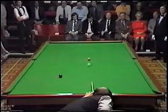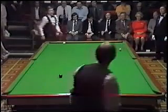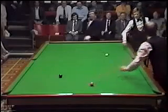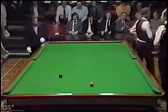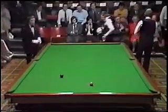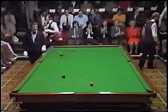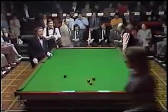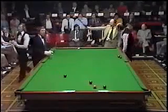Lovely shot over the head of Graham Miles as he attempts that pink, but it's way off the mark. 14. And he, in fact, gives in. So it is Graham Miles who concedes that frame to Alex Higgins. Alex making it all square, 1 frame each, by taking that frame 80 points to 30. So it's now 1 frame apiece, and we rejoin the match in the 3rd frame.